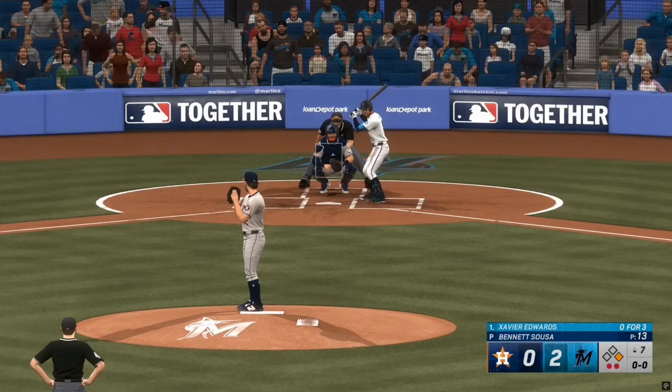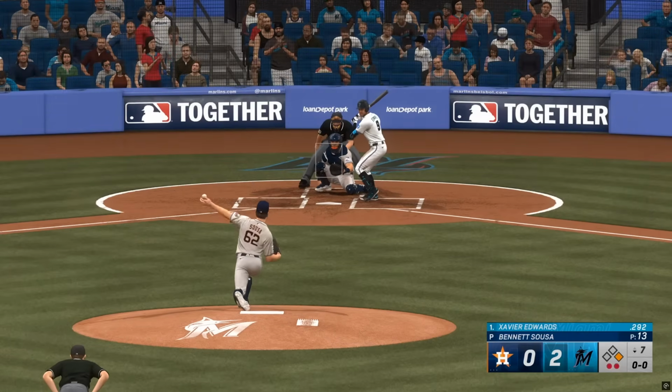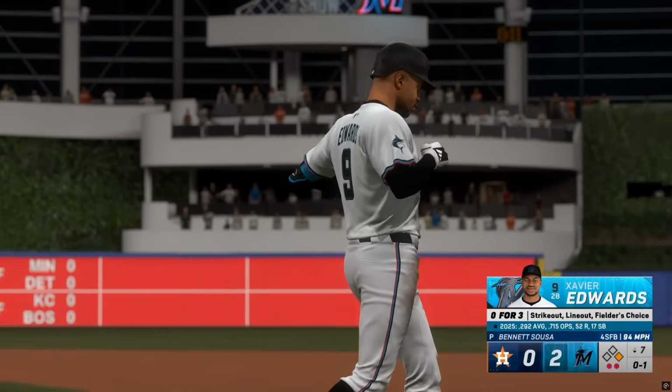Back to the top of the order, Xavier Edwards, the next up for the Marlins. Swings and hits one in the air out towards right field. Nobody can get there, and it's a foul ball.